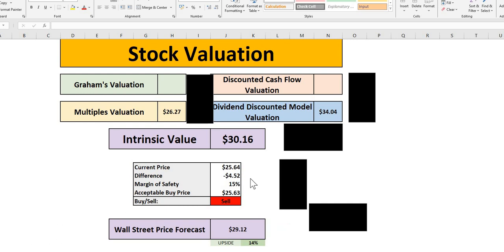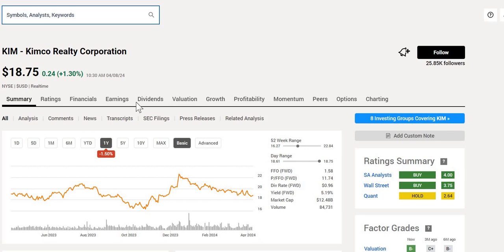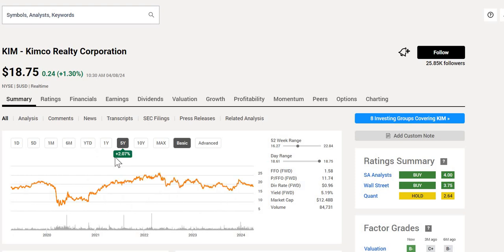We then move on to Kimco Realty Corporation, which over the last year is in fact down 2%. When we do take a look over the last 5 years, it is nearly flat. It is up just 2%. I guess if you do include dividends reinvested, it would be slightly better. We do note, however, it is in the mid to lower end of the 52-week range with a yield of over 5% and a P to FFO of just under 12.